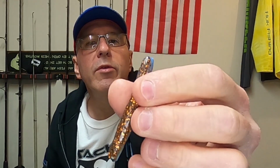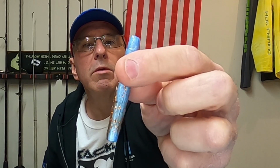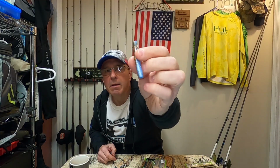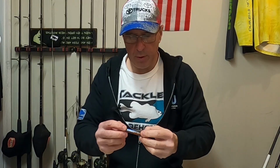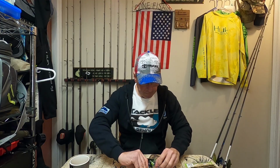That's Blue Penny. As you can see, it's got a decent amount of metal flake in it. Like gold, green, a little bit of blue. And again, got that rattle. Pretty cool looking bait. Look forward to giving this one a shot. And check out the way they package them too. I mean, they're not going to get all kinked up or messed up.